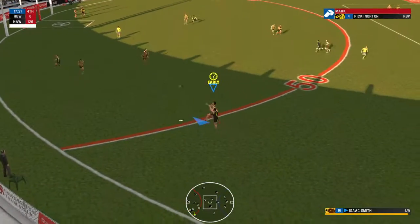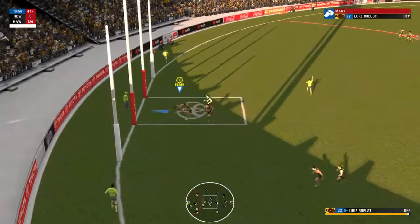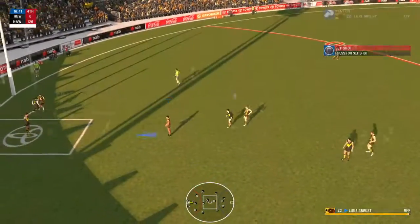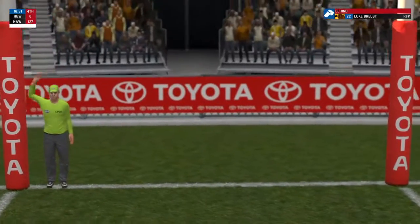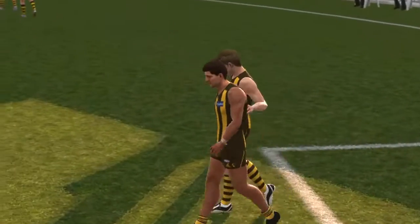Puts boot to ball. Smith, the better man there. Projectile dysfunction. Serious problem. Great mark. Roost getting into position for the kick. Set shot from directly in front. The Hawks lead the home team by 127.